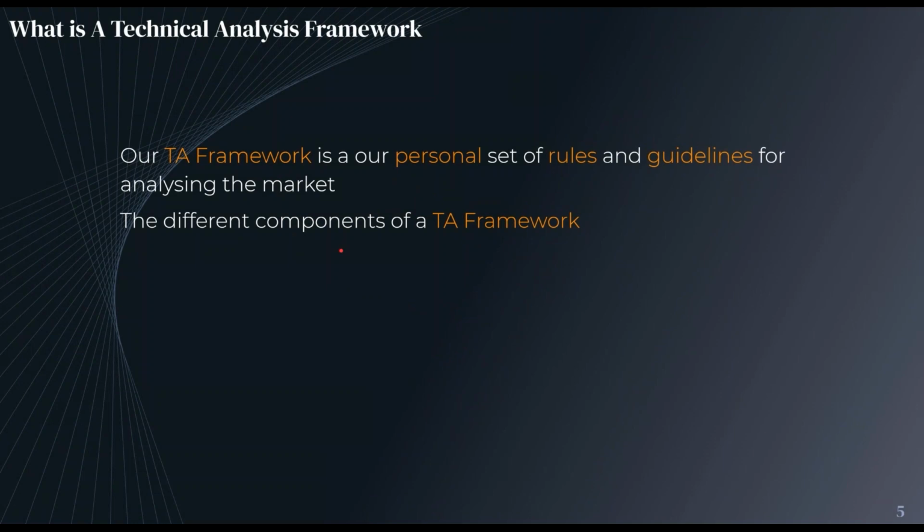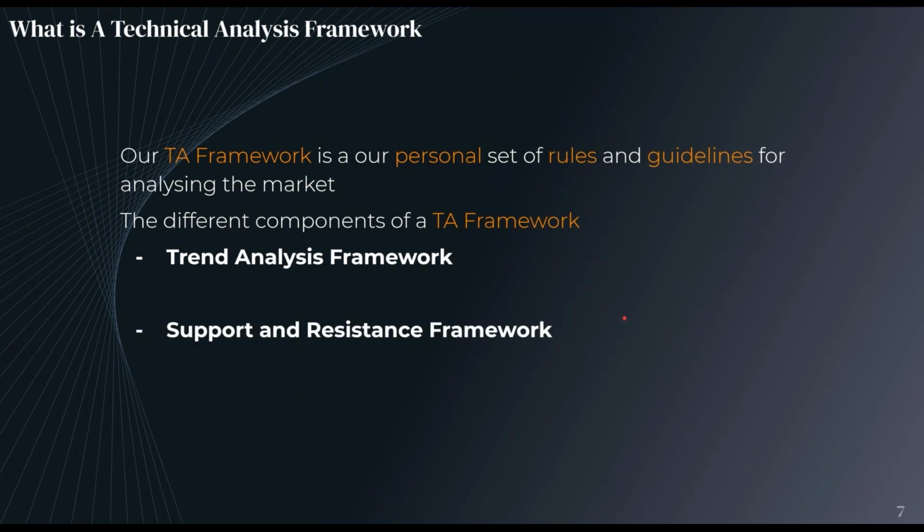Here are the different components of my technical analysis framework. First, I like to create a trend analysis framework. This gives me the ability to consistently determine the state of the market. Every single time I open a chart, I will use the same strategies to determine what the trend is doing. Then we're going to talk about creating a support and resistance framework. When I select a level as a support and a resistance, I don't want to be randomly assigning value to it every single time. I want to be able to value these levels in a consistent manner.